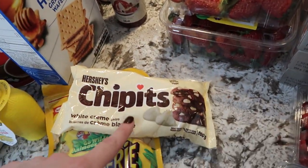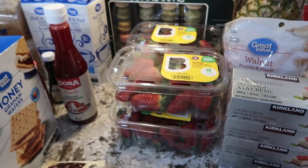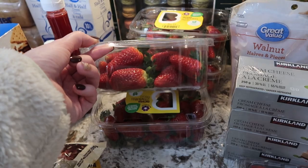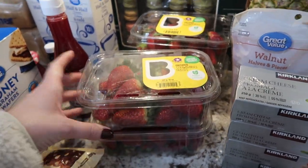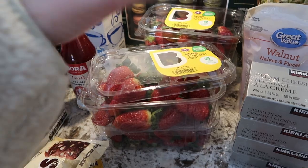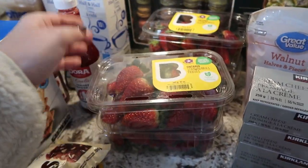White chocolate chips. These would be for the strawberry white hot chocolate that I make. Strawberries. You guys, can we just have a moment of peace and prayers for my wallet? These are $5 each and you don't get many. 341 grams. They only give you 12 ounces. The lids pop off. I totally thought about just taking from one container and filling up a few others, but I cannot.